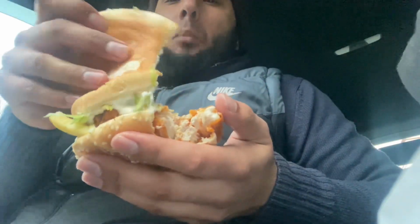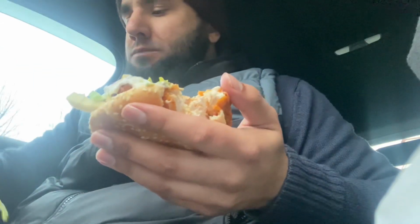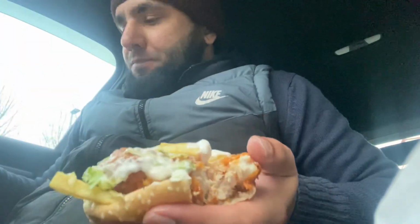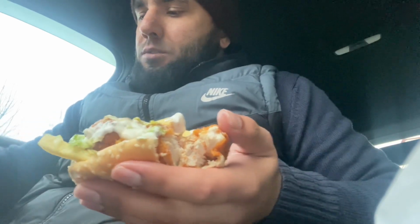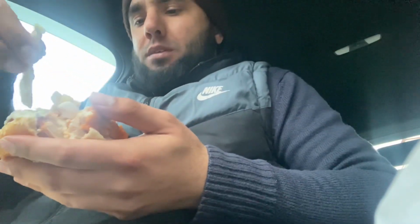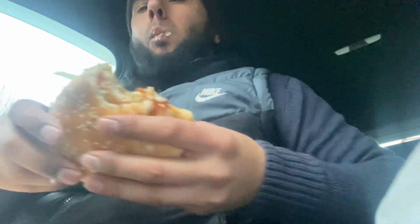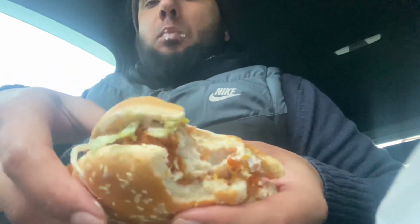I'm liking it as much as I've always been, and now I'm going to be decorating my burger, putting some chips in. Chips are full of mayonnaise, and I'm going to create myself a mini mountain burger. Hopefully I can eat it in full. Oh, mayonnaise dripping, guys. So they put in a lot of mayonnaise. Well, actually I put it in myself, but it looks very nice.